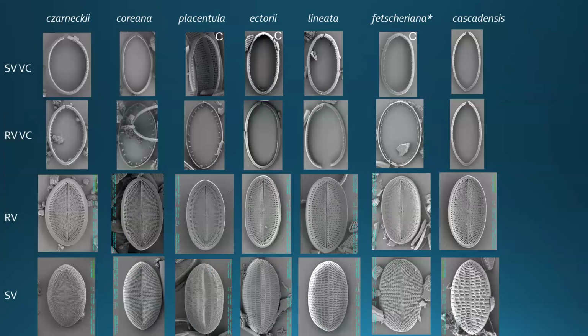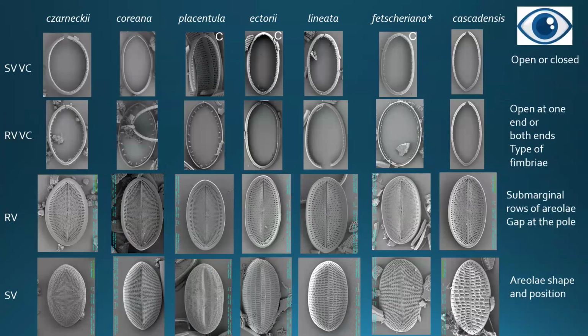And here is our complete library. I put together all these 4 connecting elements, and here are indications of the features that we have to check when we are working with Cocconeis under the microscope. So I'm going to speed up here to allow time for questions.